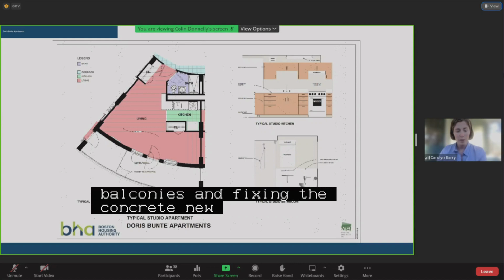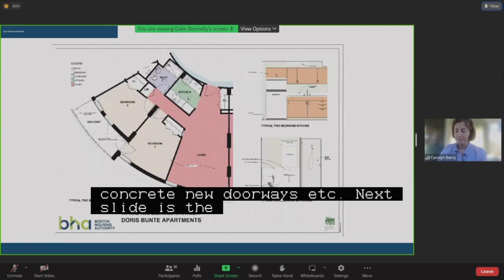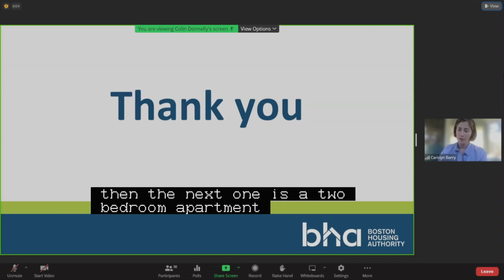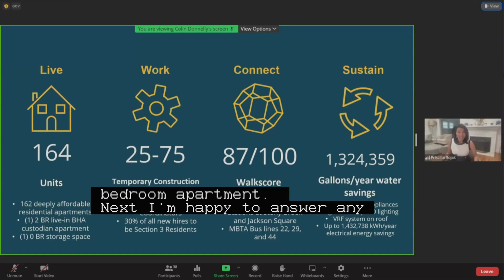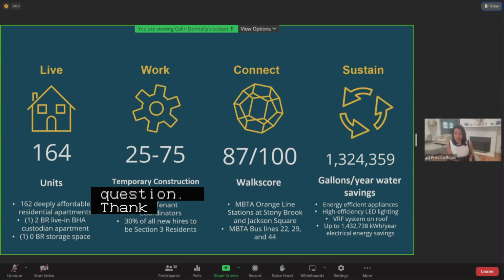Next slide is the 1-bedroom, and then the next one is a 2-bedroom apartment. Next slide. I'm happy to answer any questions. Okay. Thank you for your presentation. Any questions or comments for the board?